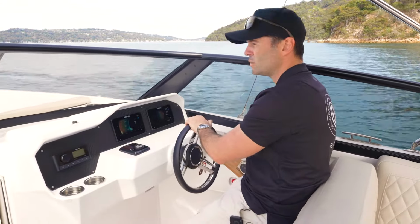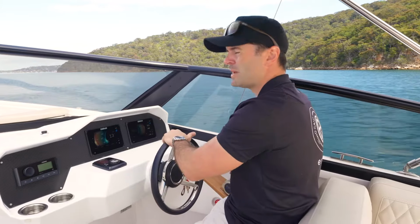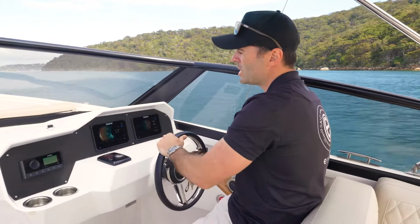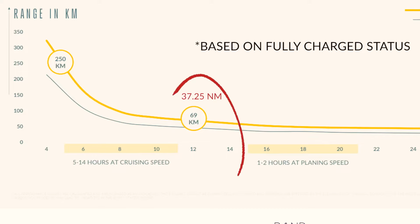Just sat off the plane, about 14 knots. Pull it back a little bit. Let it settle. At this speed, which is a good speed to be around on the harbour, we're reading 35 to 40 nautical miles, and that's about a 2.5 hour time until flat.